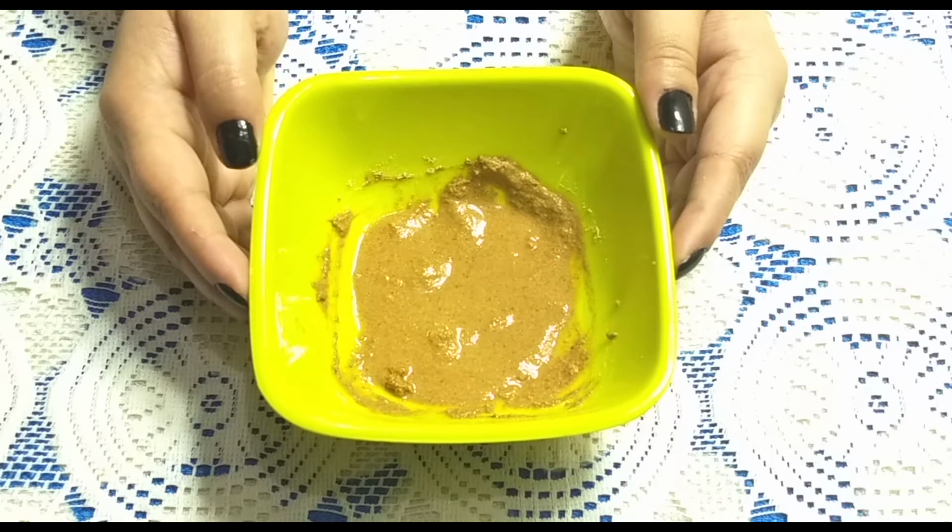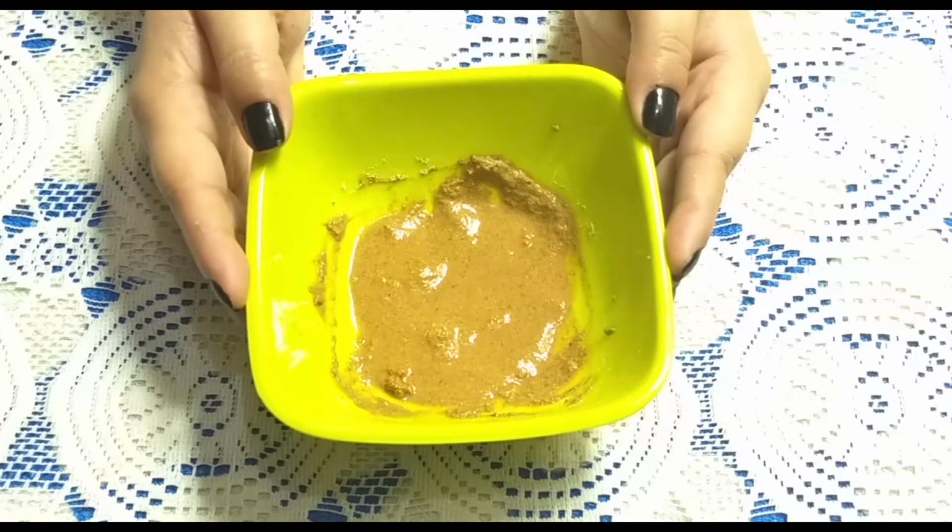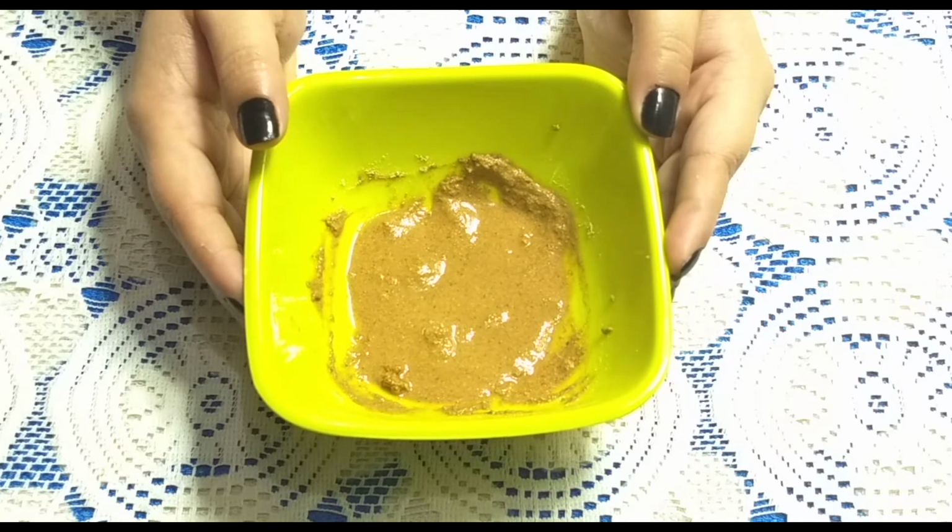Please note that you will experience some burning sensation on your nose due to the ginger powder, but if the burning sensation is beyond endurance, then wash it off with cold water. Reduce the quantity of ginger water next time.